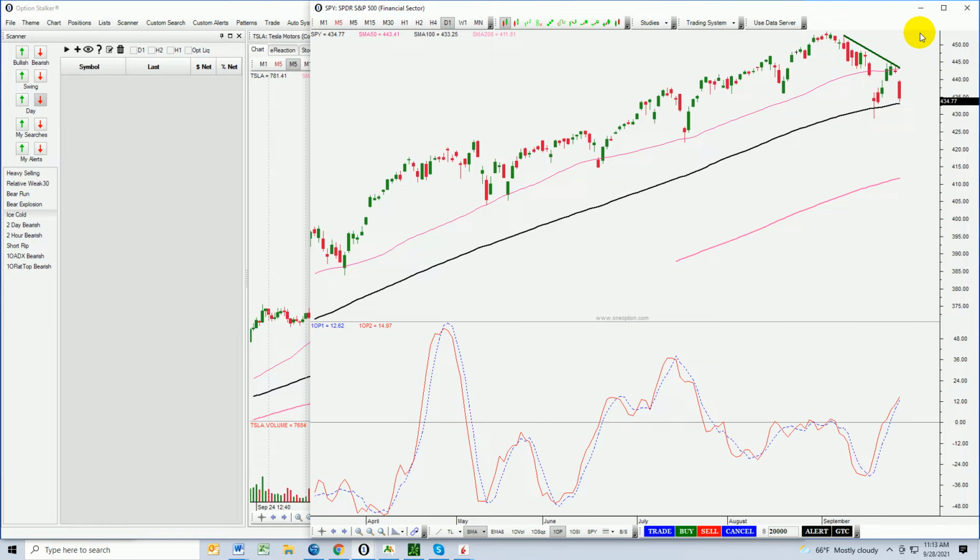But a long red candle, if this holds for the day and we are on that 100-day moving average and we test it all at once in one day, that to me would be a bearish sign and a sign that we could see follow through selling. So watch today's price action. Super, super important.